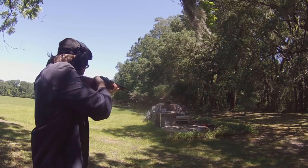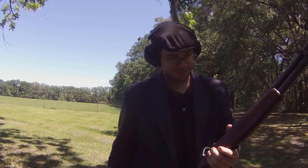Shame that bolt-action shotguns aren't more mainstream.